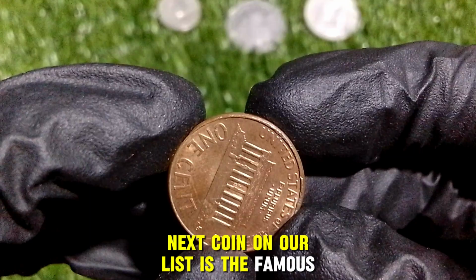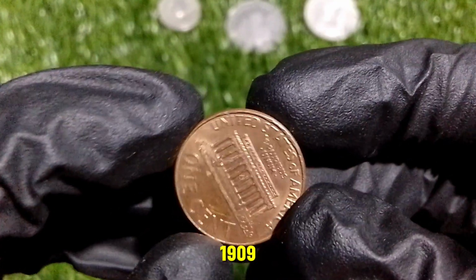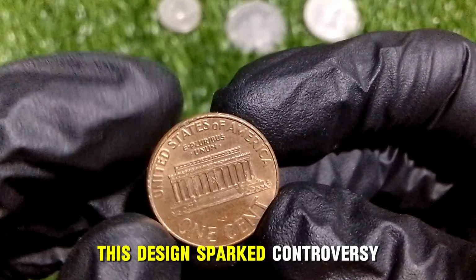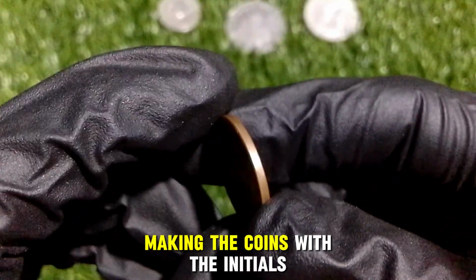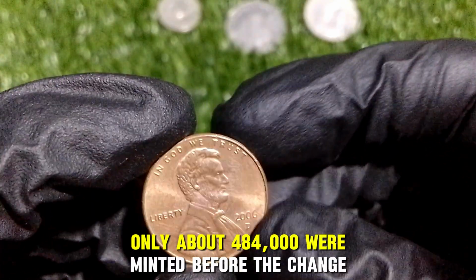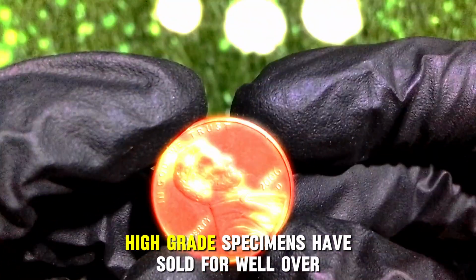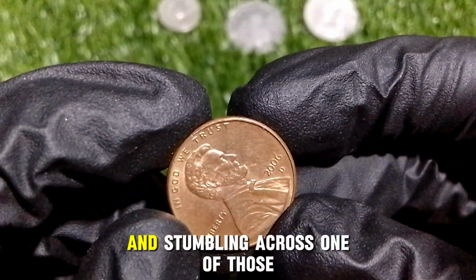The next coin on our list is the famous 1909 SVDB penny, another collector's dream. When the Lincoln cent was first released in 1909 to honor Abraham Lincoln's 100th birthday, it was designed by Victor David Brenner, whose initials VDB were boldly placed on the reverse. This design sparked controversy and criticism for being too self-promotional, so the initials were quickly removed, making the coins with the initials and the San Francisco S mint mark extremely rare. Only about 484,000 were minted before the change. Today, a 1909 SVDB penny in decent condition can fetch $1,000 to $5,000, while high-grade specimens have sold for well over $50,000. Imagine checking your grandparents' coin jar and stumbling across one of those.